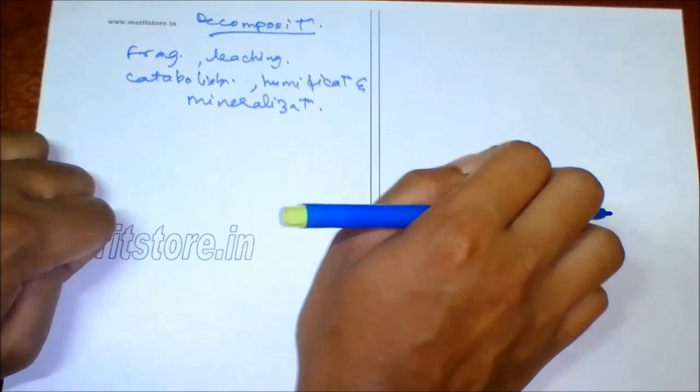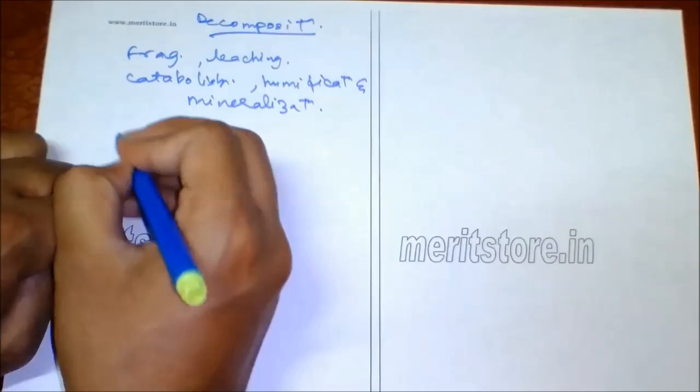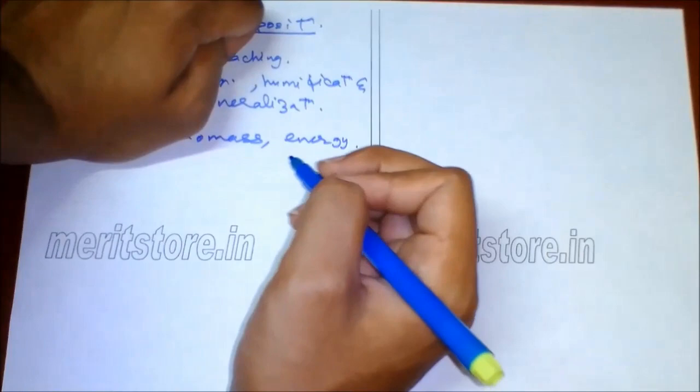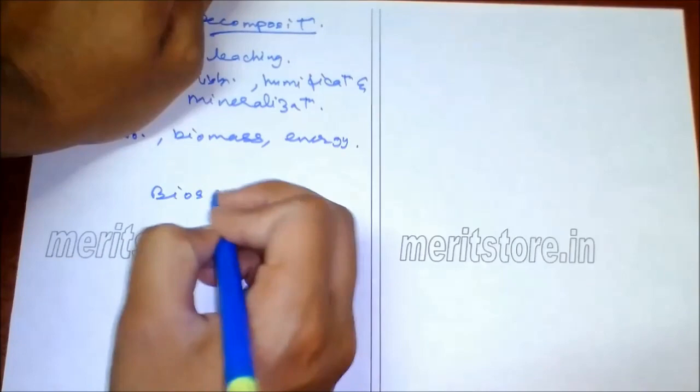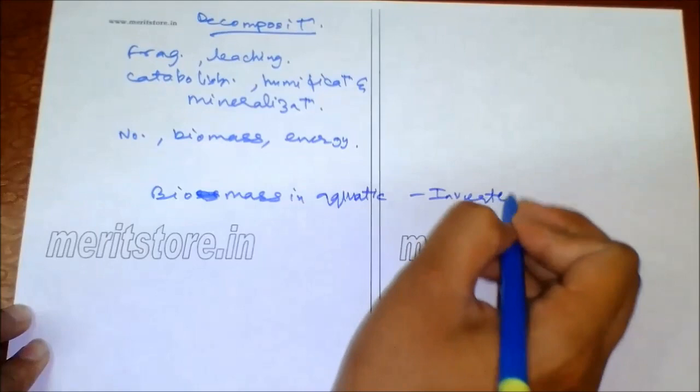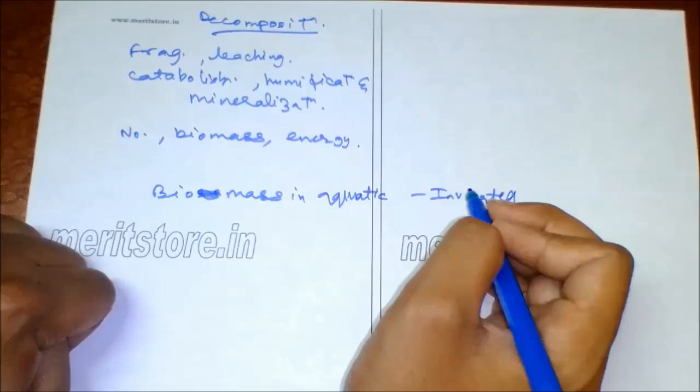So there are a number of pyramids: of number, biomass, and energy. You have to remember that all are upright pyramids, but the pyramid of biomass in an aquatic ecosystem is inverted, which is mostly asked. As the quantity of primary producers, that is phytoplankton, is very less, and zooplanktons and tertiary consumers are more.